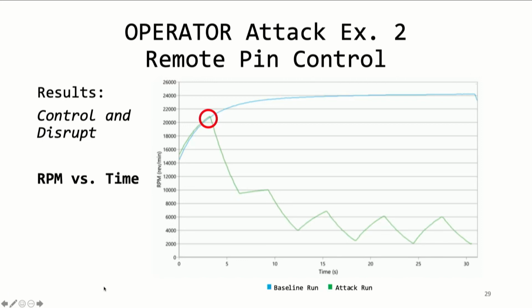The alternation of 30 to 40% can be seen in the variation of speed over time and looks kind of spiky. As the baseline script does not repeatedly issue discrete commands and there are no other sensors monitoring the system, the attacker now has complete control over movement from the operator control channel.